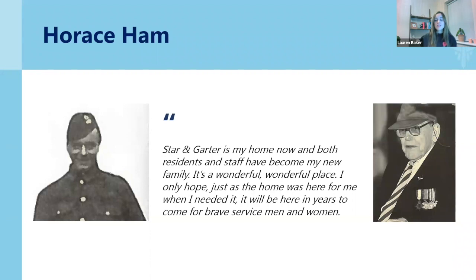After recovering from his injuries at the Somme, Horace returned to France, where at the Second Battle of Arras in 1917, his arm was smashed by a bullet. Horace was disabled in the arm and hand for the rest of his life. He also suffered from osteoarthritis in his spine as a result of the time he spent in the trenches, up to his waist in water.